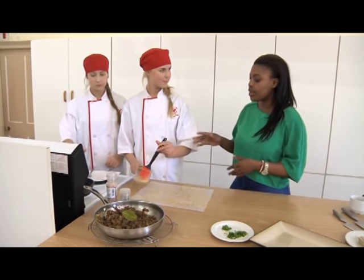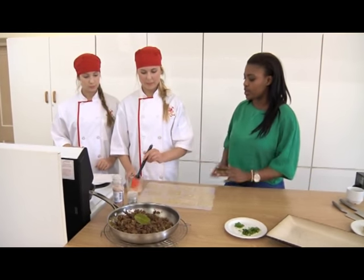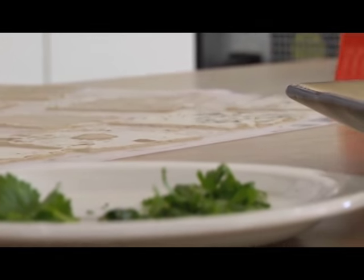Okay, so Courtney, what are you doing right now? What have you done? I see that we've cut our wontons. We've cut them to size, and now we're just going to baste them in egg. All right. And then obviously our oil is nice and hot.